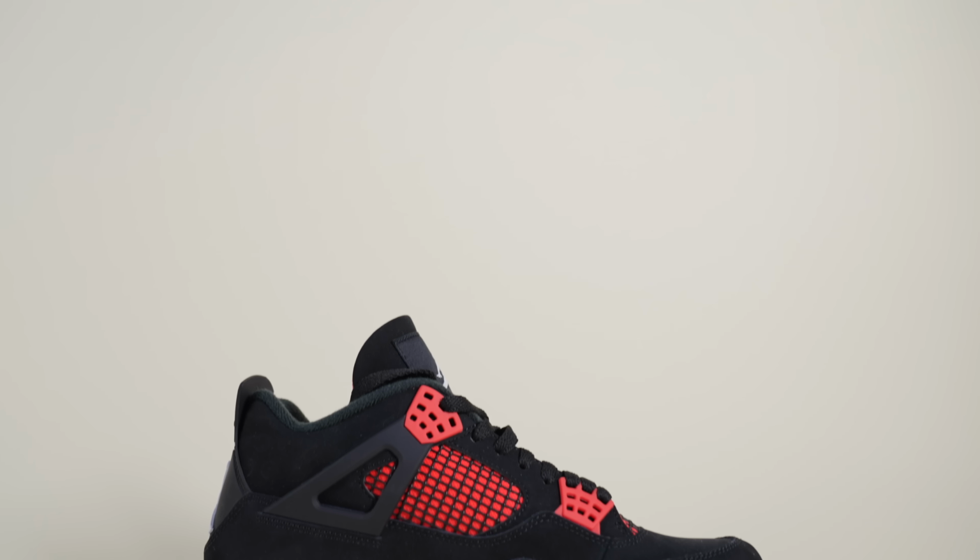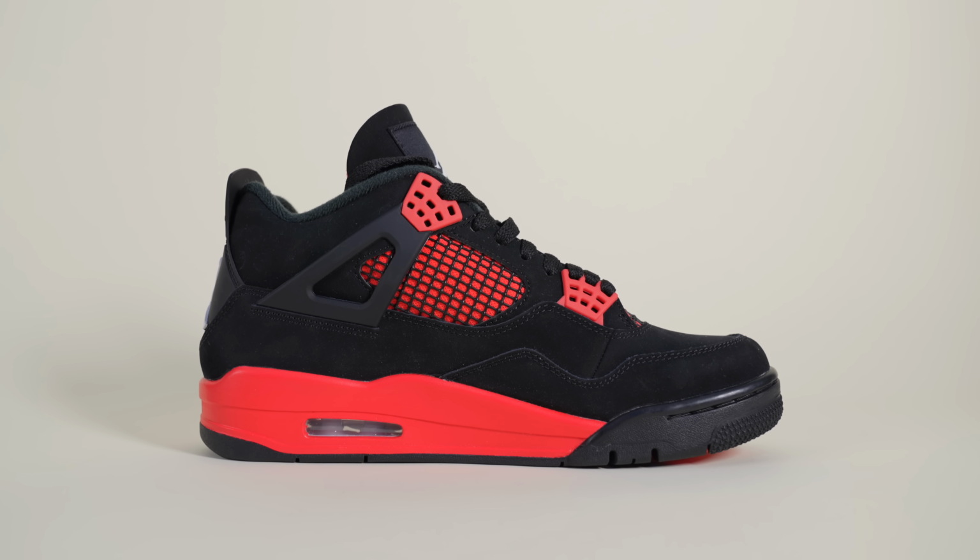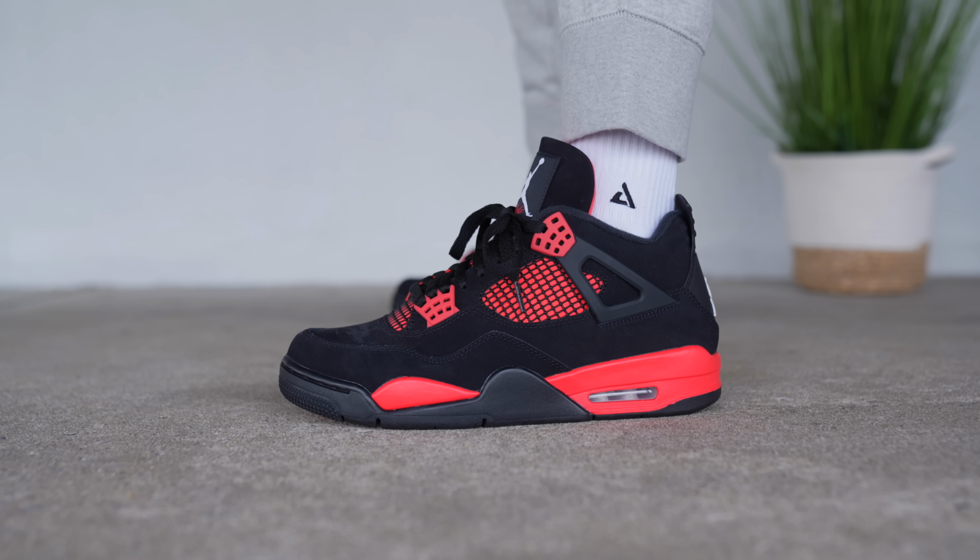I think just people associate hairy suede with quality, and while usually shoes that have hairy suede are better quality than most Jordans, if you look at really high-end shoes, nubuck is a higher quality material than suede. But the nubuck used on this shoe definitely feels faux or fake. It definitely looks a little bit too perfect and too manufactured to be actual nubuck. That being said, it doesn't feel bad. It's dyed to be this really nice deep black, which I think looks really great on the shoe.